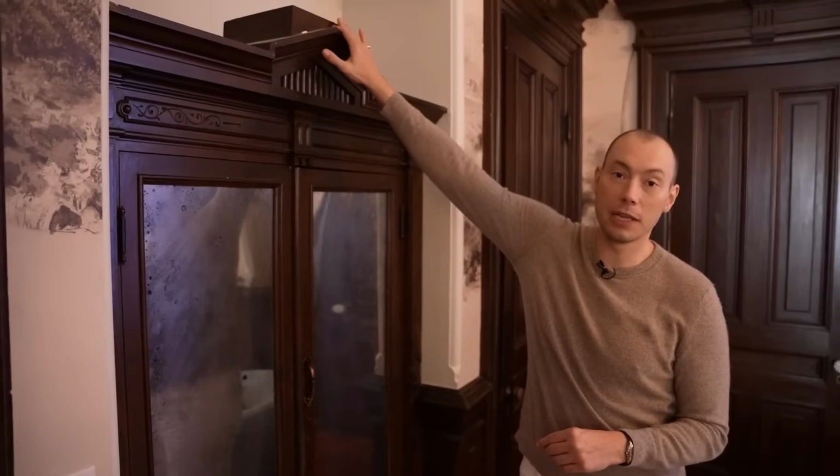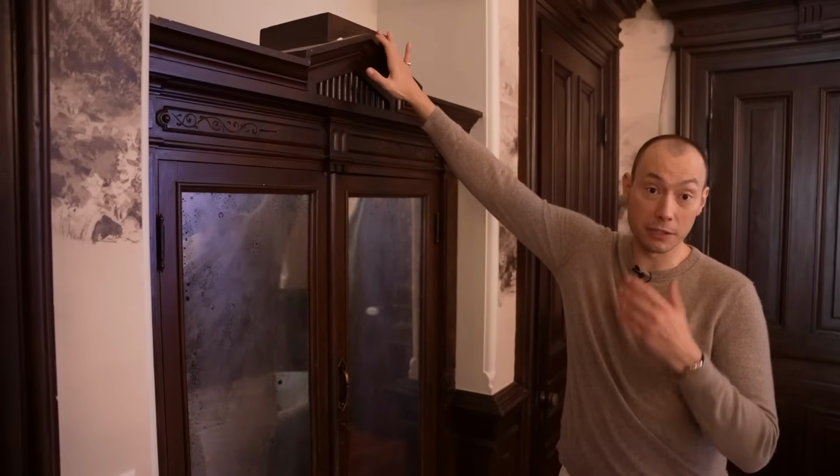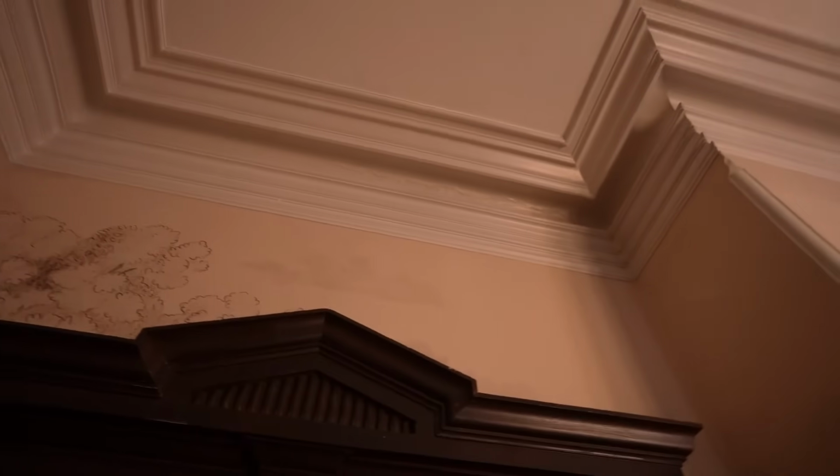This bit up here is where they would have had a bust. I'm still waiting for my partner to give me a birthday present of my face, so I can put this up here. So whenever he's in here, he'll know I exist. But he's not quite done that yet. So for now, I'm still on the hunt for an antique bust. Anyone who knows one, please give me a shout, because I think that would really finish this cabinet off.